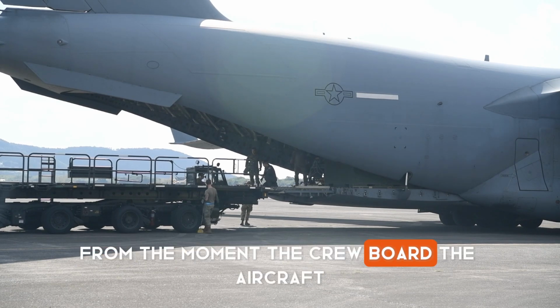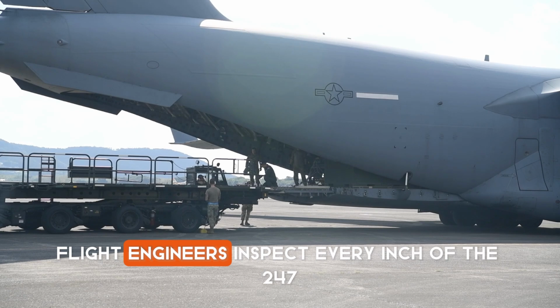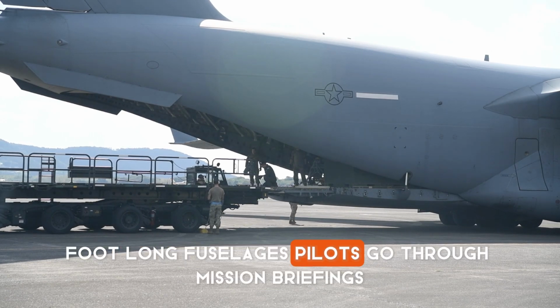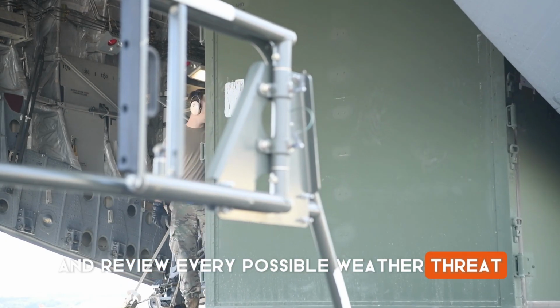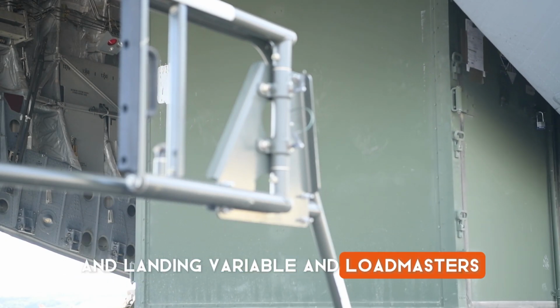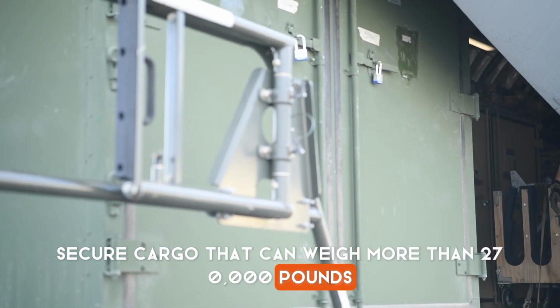From the moment the crew board the aircraft, a symphony of precision begins. Flight engineers inspect every inch of the 247-foot-long fuselage. Pilots go through mission briefings and review every possible weather, threat, and landing variable, and loadmasters secure cargo that can weigh more than 270,000 pounds.